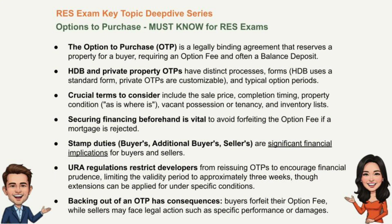For example, a buyer might offer a slightly higher option fee if they need a longer option period, as a way to compensate the seller for the increased time their property is off the market. Right. For HDB resale flats, the option fee must not exceed $1,000, and it must be $1 or more. This lower cap is a very important HDB-specific detail that RES candidates should definitely commit to memory. It's a frequent point of questioning.